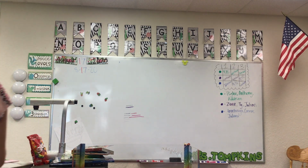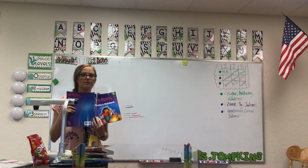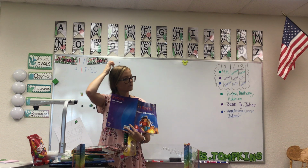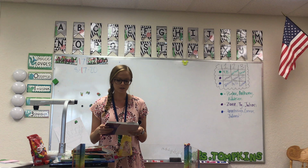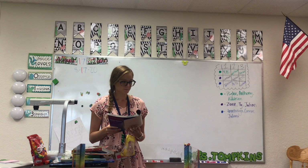Turn to page 1. The very first page in your reader's notebook. All right, it looks like we're all there. So, words with short vowel sounds.